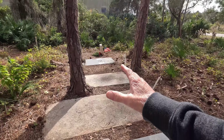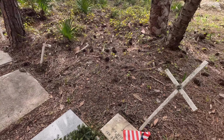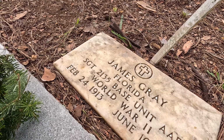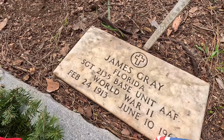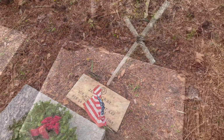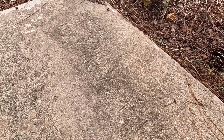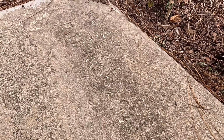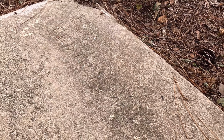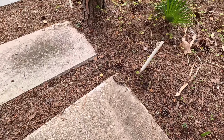Look at these. I don't remember these here last time I was here, so these were found. Does look freshly cleaned. James Gray of Florida, World War II, 1913 to 1965. And these have names handwritten into them. Robert Jones. I think it says he was born in 1882 and died in 1962. So hard to read.